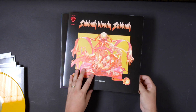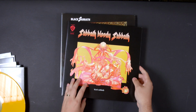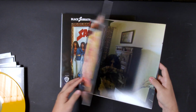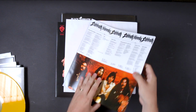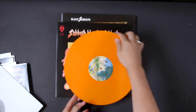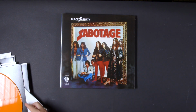Another, again, classic album cover. It probably doesn't get more classic Sabbath than this right here. Open up the gatefold. Classic Sabbath. Love seeing that, man. Looks great on the 12-inch jacket. Here you have your printed sleeve. Pressed on, what color is this? A little orange. Orange for you. Matches the cover nicely, too.